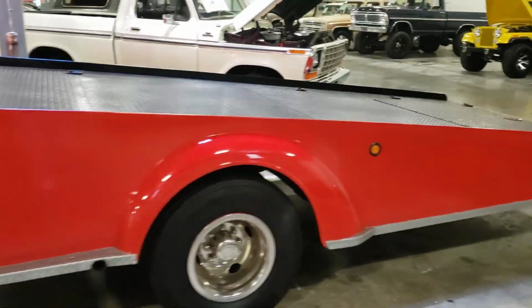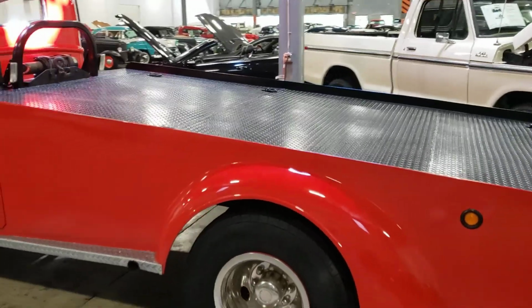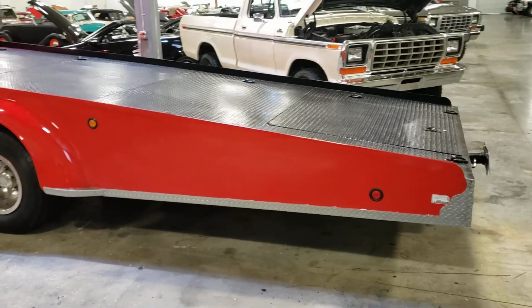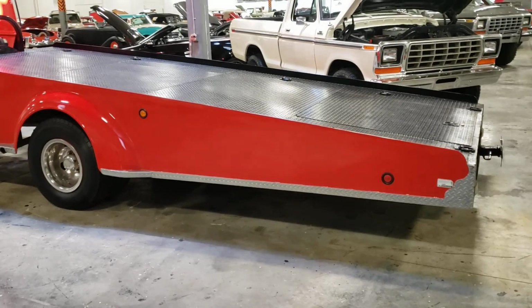You could actually put two small cars on the back of this, probably. It's long, man. You gotta be careful with driving this thing around.